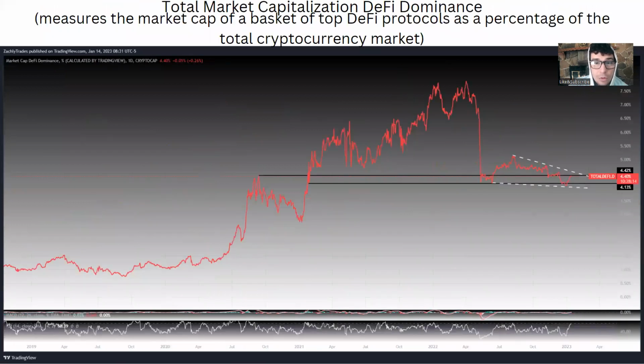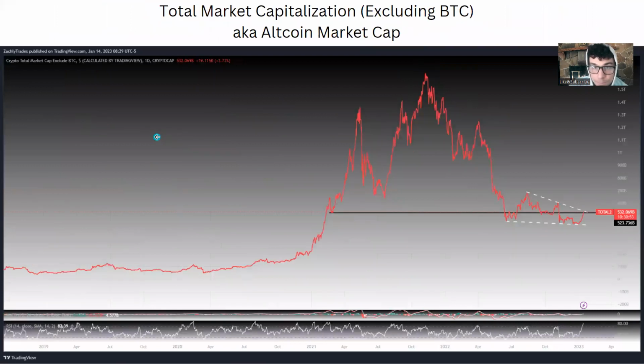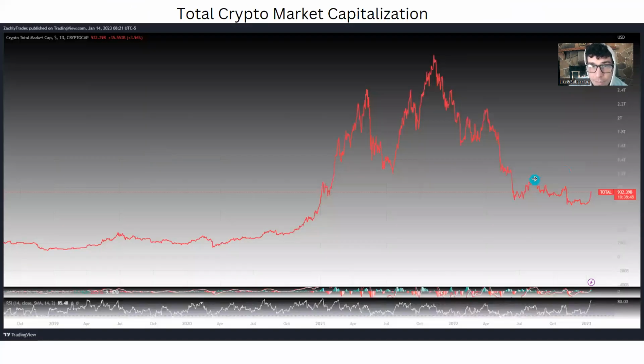Okay, and we'll take a look at this one right here, the total market crypto, the altcoin market cap. We have a bullish chart pattern forming. We have a falling wedge. If we come here to the total market cap excluding Bitcoin, we have a bullish pattern. We have a falling wedge. Same thing on the total crypto market cap. I just didn't really draw it out on here. Let me draw it out for you guys real quick so you can see, right? And we have the same thing happening. We have a falling wedge.